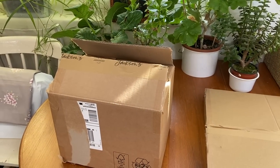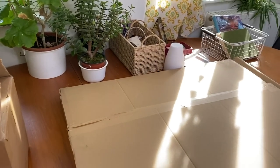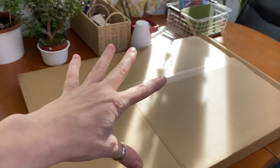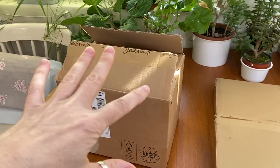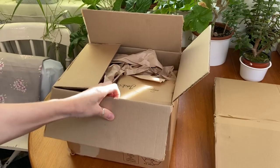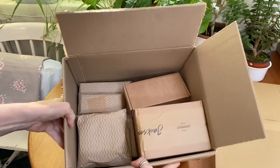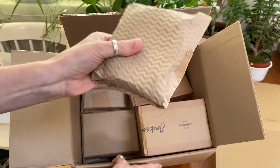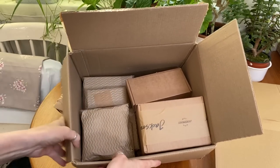So as you can see, I've ordered some new art supplies and it's been sent in these two boxes. So this is some paper, which is why it's such a big flat box like that. And then there's all sorts in that, so I'll show you what's in there as well. It kind of looks quite exciting. So can you see inside the box how exciting that looks? Everything's all wrapped, packaged so carefully, so it looks really exciting.